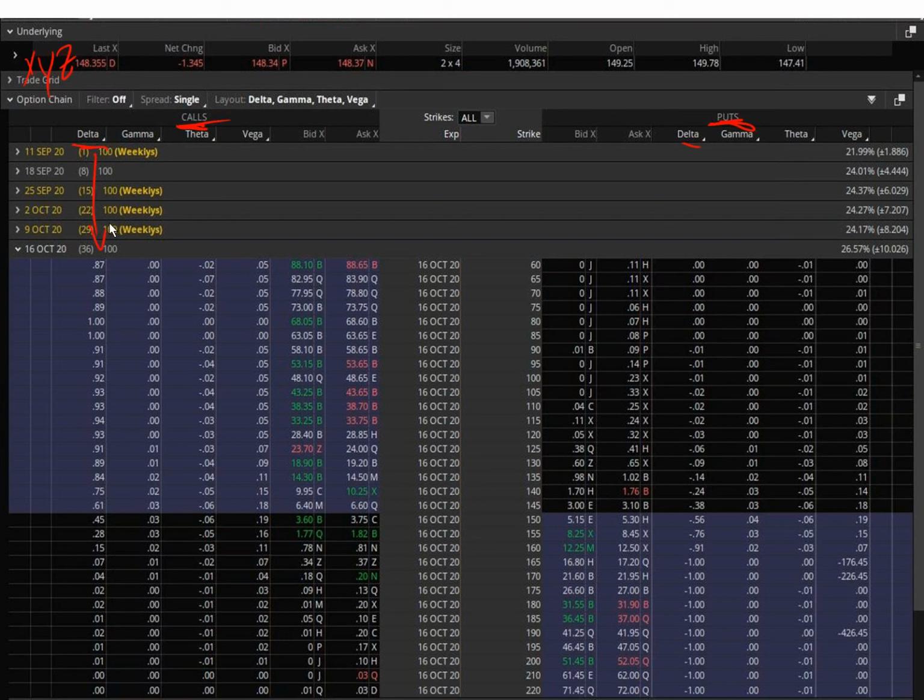So specifically on the calls, we could see down here if we picked these 150 calls and you draw a line straight across here, the delta here is 45. So on a dollar move higher to 149.35 in the stock, XYZ, a $1 move higher, so an increase of $1, we go down here to these deltas, and the delta is 45 cents. So 45 cents goes into the options. We would see this move up to $4.05, right? And then $4.20. So that's on the first dollar move higher.